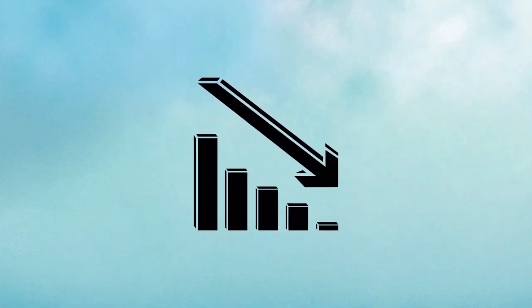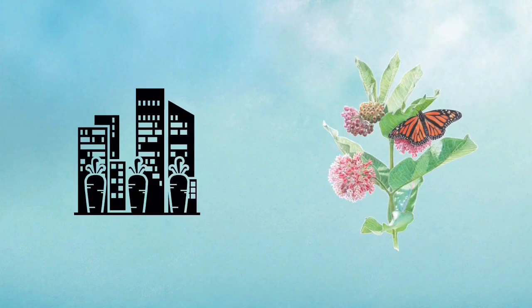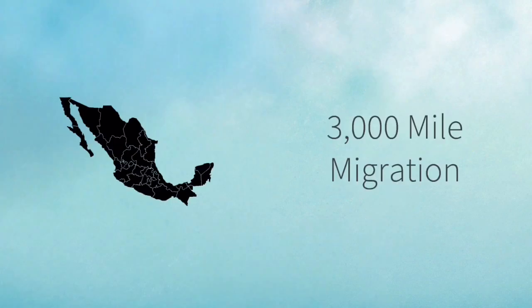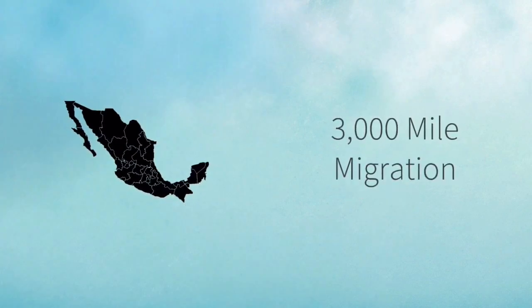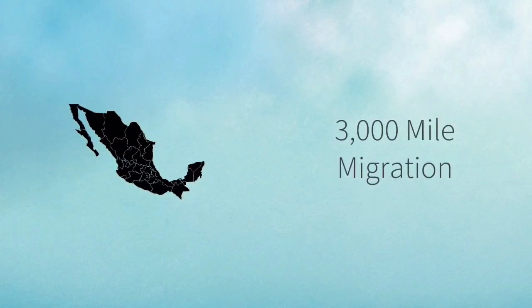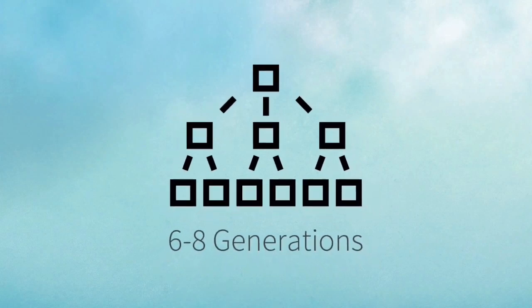Unfortunately, the butterfly we all know and love is losing its habitat, specifically milkweed, to modern farming methods and population development. The monarchs are the only North American butterflies that make a 3,000-mile migration to Mexico and California for the winter, taking 6 to 8 generations to complete the journey.